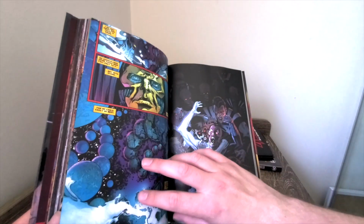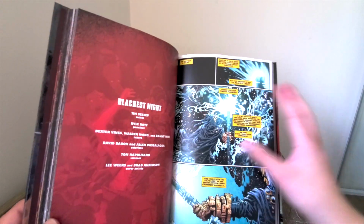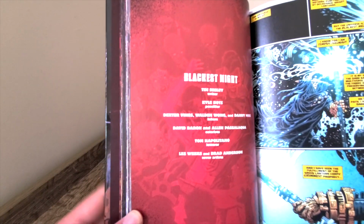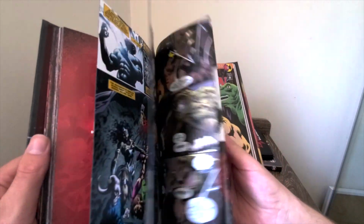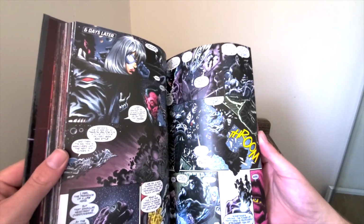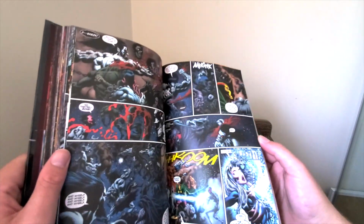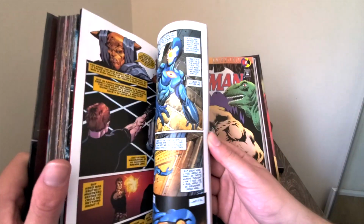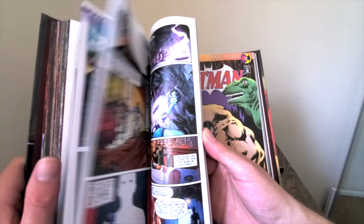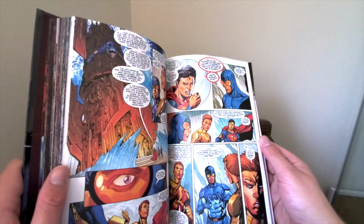And story number 3, I believe, is Blackest Night. There's the credit page for you all. I'll try and speed it up a bit. Once again, I find the art throughout this whole book is quite solid, even though the 5 one-shots are by different people. The art and the colouring actually ties together really, really well. So I think this will be a great story to have a read of.